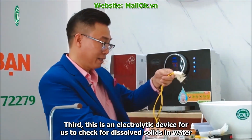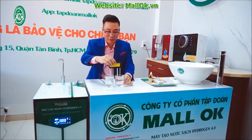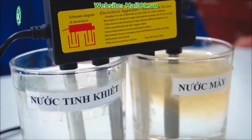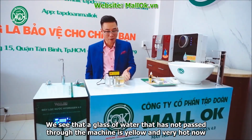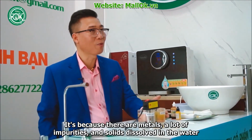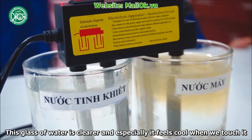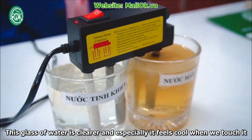Third, this is an electrolytic device for us to check for dissolved solids in water. We see that a glass of water that has not passed through the machine is yellow and very hot now. It's because there are metals, a lot of impurities and solids dissolved in the water. This glass of water is clearer, and especially it feels cool when we touch it.